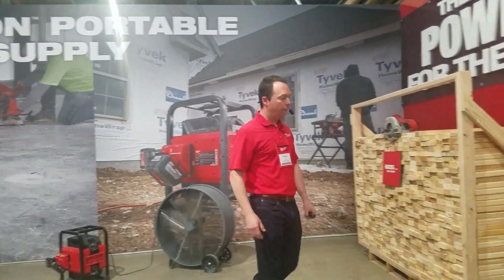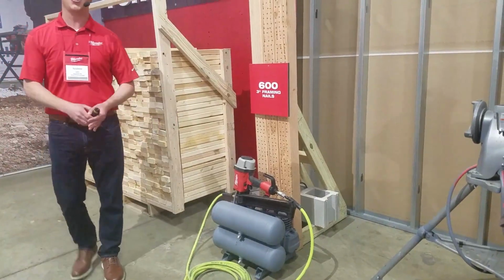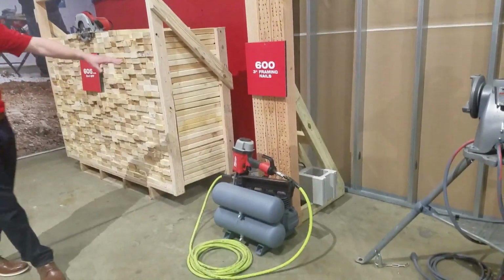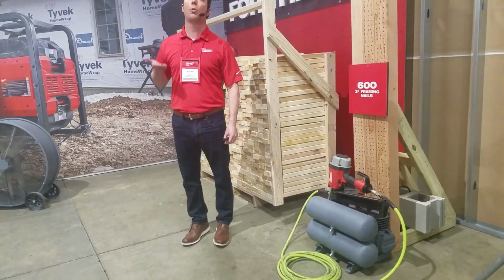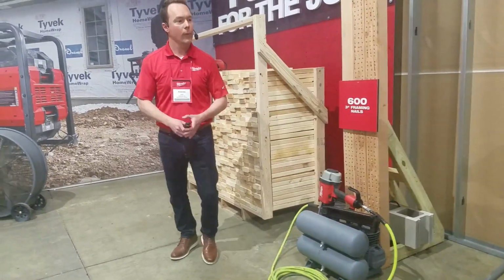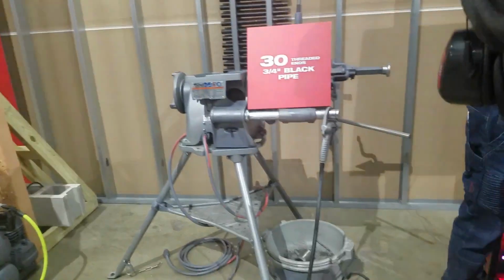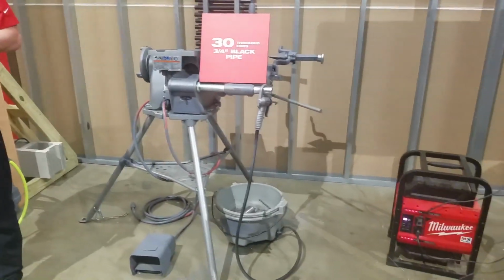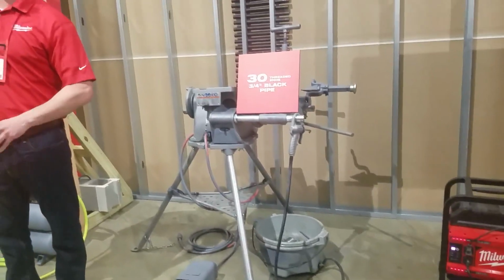Another example, if you haven't purchased our sweet new M18 Fuel framing nailer that you just saw today, and you're still running a twin stack compressor, that's all right, we got you covered. You get 600 3-inch framing nails on one battery. Once again, slap that second battery on there, you're up to 1,200. Final example I'm going to share with you is this 3/4 inch black pipe. You can cut, deburr, and thread 30 pieces of 3/4 inch black pipe with one battery. Once again, slap that second battery on there, you're up to 60 pieces.